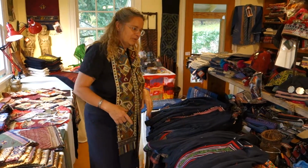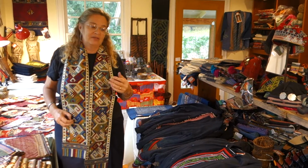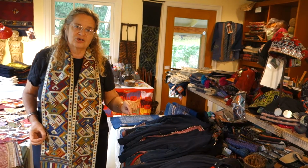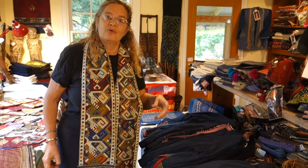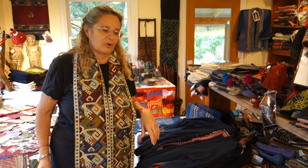How much do those cost? This one is $80. They all vary based upon the complexity of the patterning and how much is put on the actual garment itself. They're individually made by the women within a family for their husbands, sons, uncles, whoever it might be they're making it for, and each one is customized for that person.